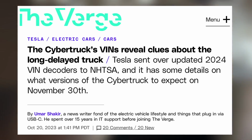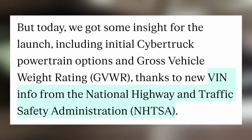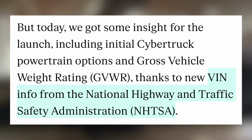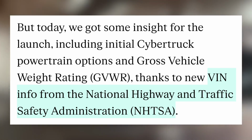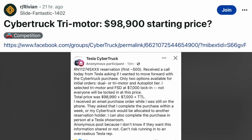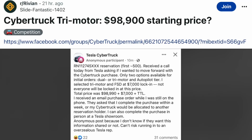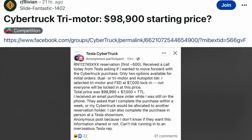For launch, Tesla will be releasing a dual-motor Cybertruck and a tri-motor Performance. These have been confirmed in VIN decoders through NHTSA, and now a potential customer has anonymously posted about their Cybertruck pricing. They have an early reservation, and Tesla reached out for them to take delivery of one of the first 500 Cybertrucks, seemingly on or around November 30th.